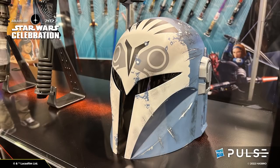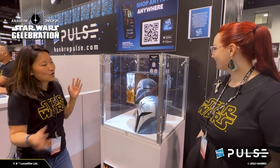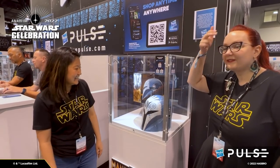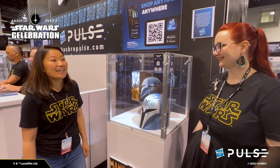Absolutely. And it's the first time that we got a female character premium electronic helmet out there, so I think it looks beautiful. I love that the side art really showcases her style and her look. She's got the viewfinder that comes down. And she is ready for battle, like any Mandalorian.